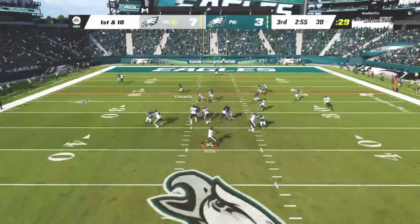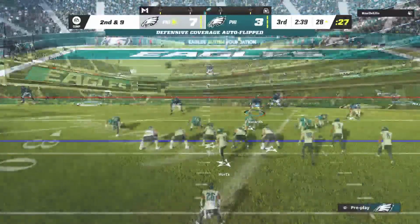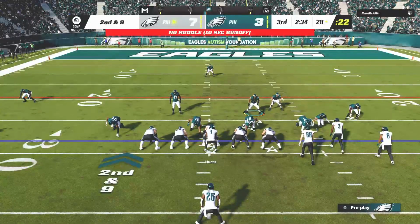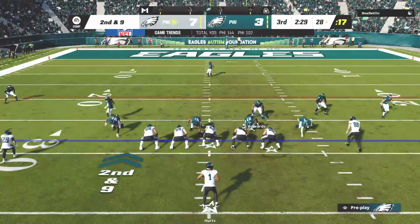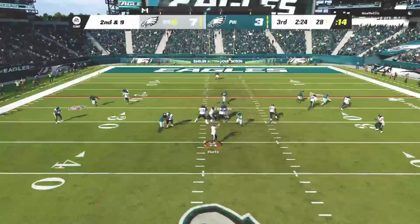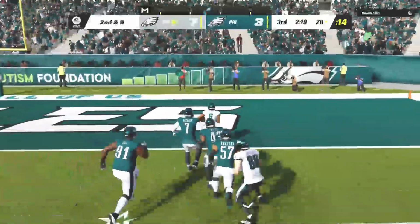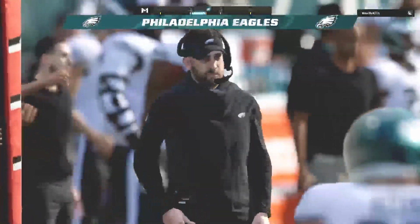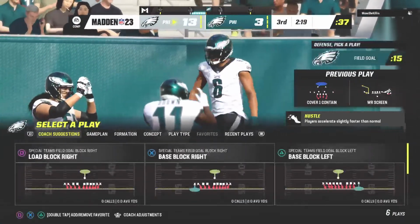They'll try and start this drive in the air. And this one complete to Smith. And he's going to be taken down at the 28-yard line. Looking to throw again on 2nd down. Hurts. And it's complete right back in the hands of Smith. Touchdown, Eagles. Devontae Smith, 28 yards. And the Eagles are able to strike quickly to add on to their lead.